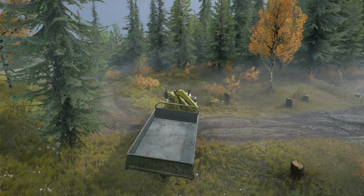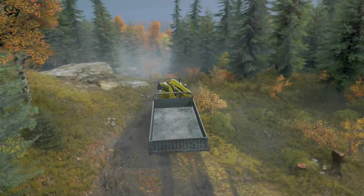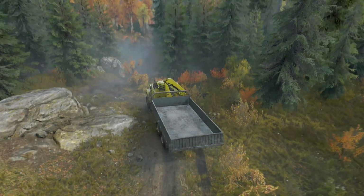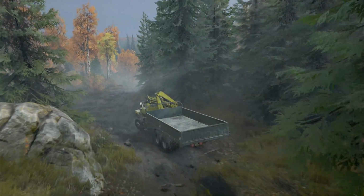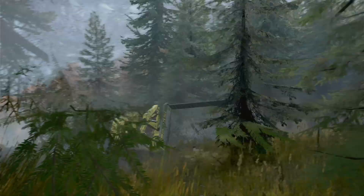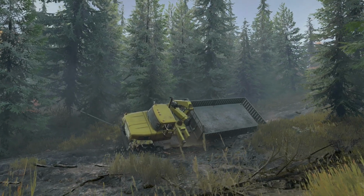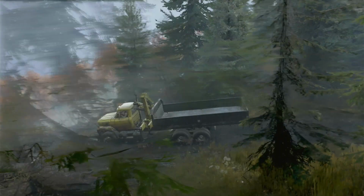Right, we are going to go back to the farm, collect those consumables, and then head on over to the drilling sites. Don't tip, don't tip, don't tip. That was a bit of a close one.